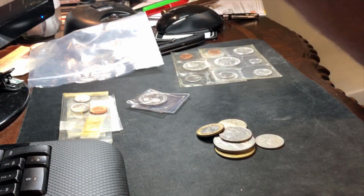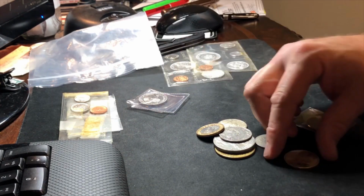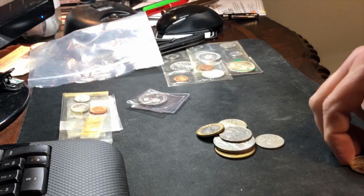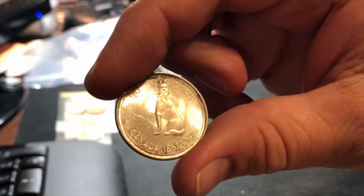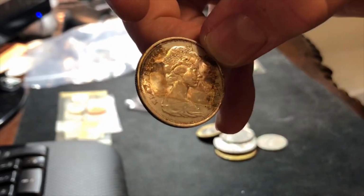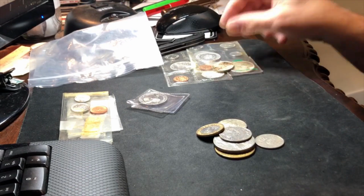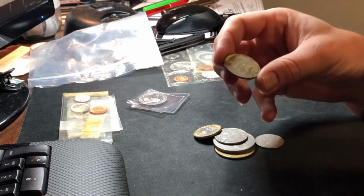So they had animals in 67 as the commemorative on the back of the Canadian set. So the 67 had the goose on the back of the dollar, and it had a howling wolf on the back of the half, and that's at 80%. At a later date they changed them to 50%. See some interesting toning on there. It looks like maybe somebody had a piece of tape across the front of that or something to that effect. This is also a silver coin.